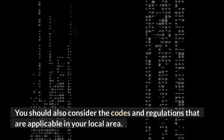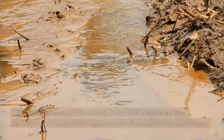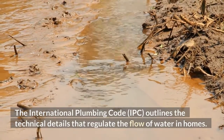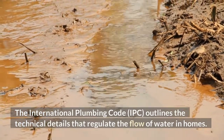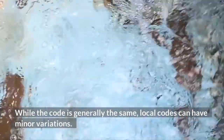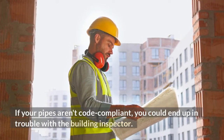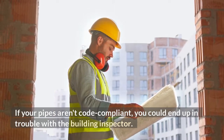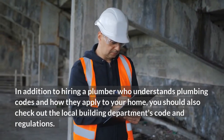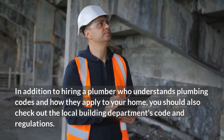You should also consider the codes and regulations that are applicable in your local area. The International Plumbing Code, IPC, outlines the technical details that regulate the flow of water in homes. While the code is generally the same, local codes can have minor variations. If your pipes aren't code compliant, you could end up in trouble with the building inspector. In addition to hiring a plumber who understands plumbing codes and how they apply to your home, you should also check out the local building department's code and regulations.